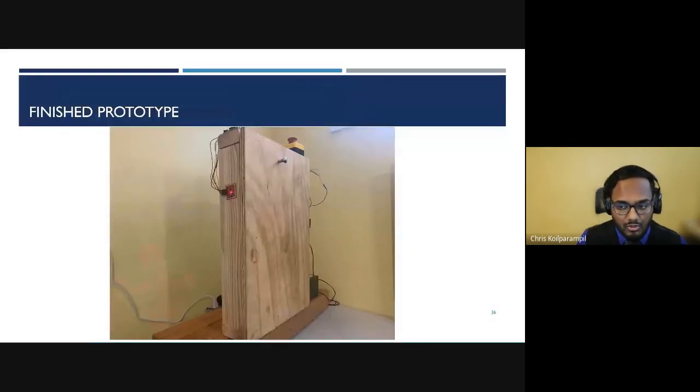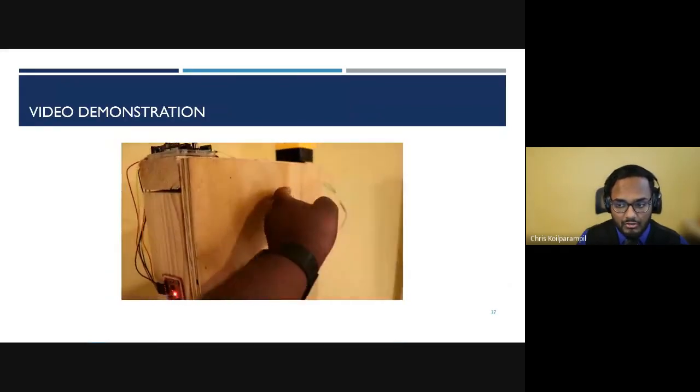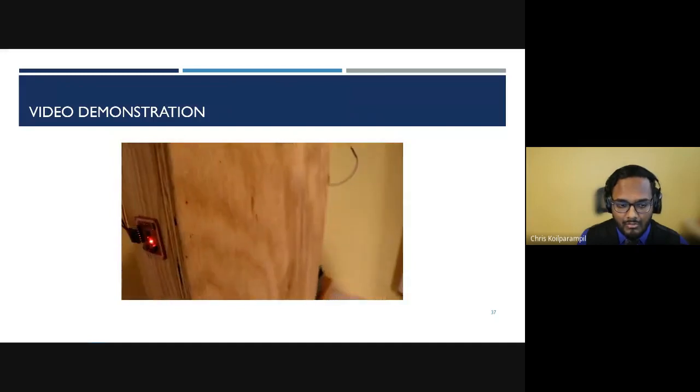And this is what our finished prototype would look like. And this is the prototype in action. As you see, at first the door is locked, and now you see me pick up a phone and enter in Daniel's information into the app that we had created.